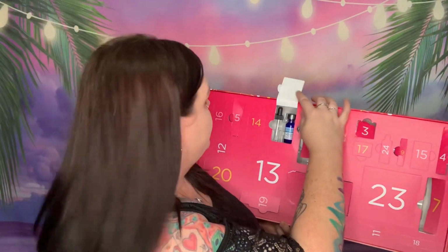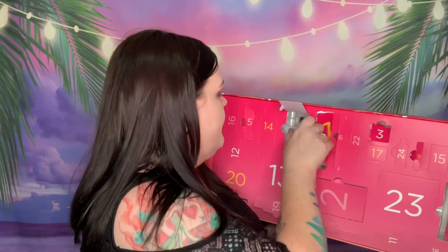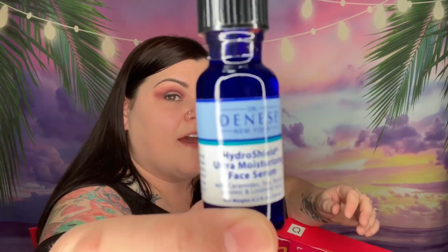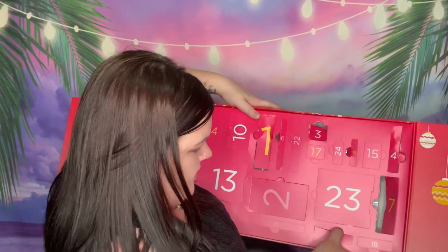Number 10, right here. Ooh, there's two things in here. You have a dropper and a face serum. So there's the dropper. And this says Dr. Denise New York Hydro Shield Ultra Moisturizing Face Serum. So there's that. That's really cool. Like I said, I really love face products, face serums and all that. And so now I can keep this closed and sealed until I go through a few of my others, and then I can open this up and use that one. So that is really cool. That was 10.